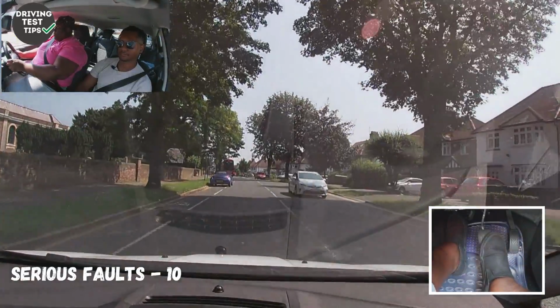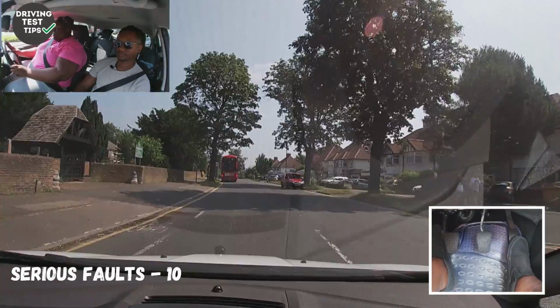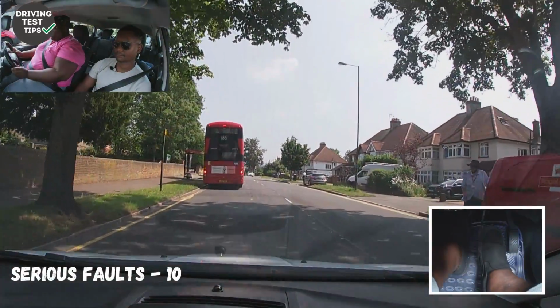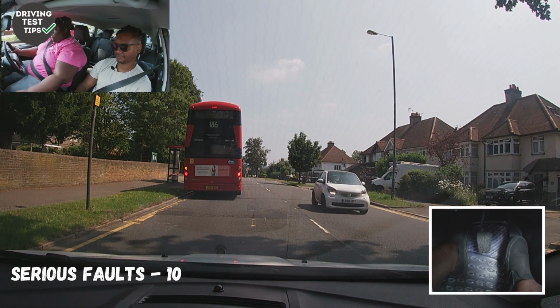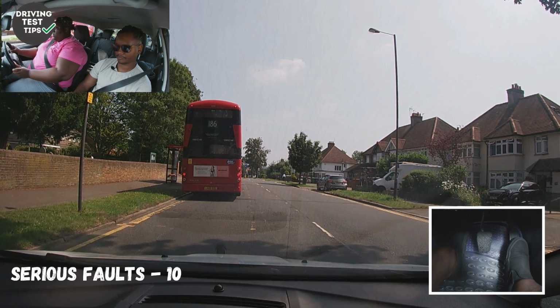So again, really early with the clutch. At this point I was considering giving her a serious fault for this. But she stopped for the bus because a car was coming down the road. Change your gear, please. Taking up space, and then she's left it in gear 2. She could have gone there, but she didn't.